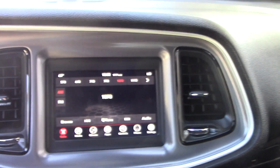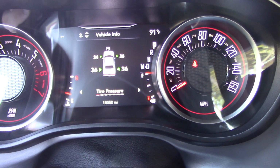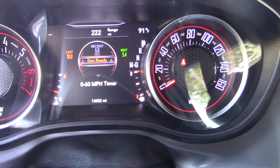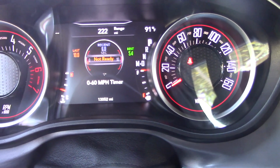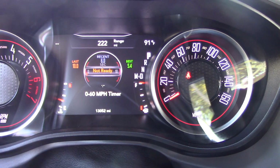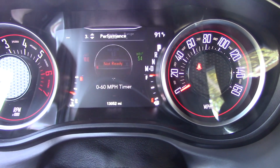Some of the things I like about this car, this little center screen has some cool stuff in it. If I go down, I can very clearly see my tire pressure on the vehicle. That's good. This is cool. It has a built-in 0 to 60 timer. It says not ready now because I'm in park, but every time you're at a dead stop, you can time yourself from 0 to 60 on this car. According to it, its best time is 5.4 seconds, and my last time was 10 seconds. So I was not really going for it there, but that's a cool feature nonetheless, even if it encourages you to potentially get more speeding tickets.